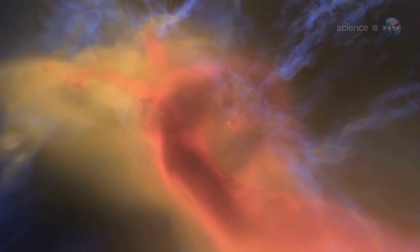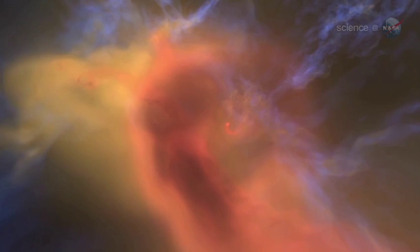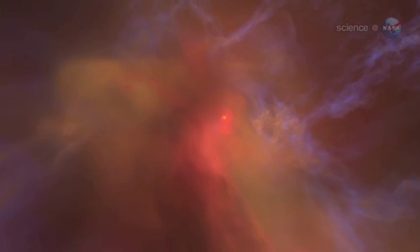"What we're finding is that once these systems reach ages of a few million years, that's young for a star, their disks begin to show all kinds of interesting shapes," says John Wisniewski, a collaborator at the University of Washington in Seattle. "We've seen rings, divots, gaps, and now spiral features." Many of these structures could be caused by planets moving within the disks.